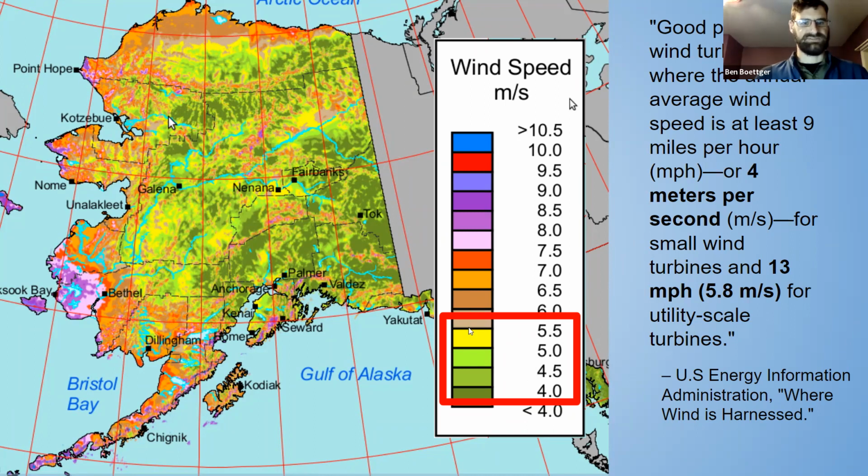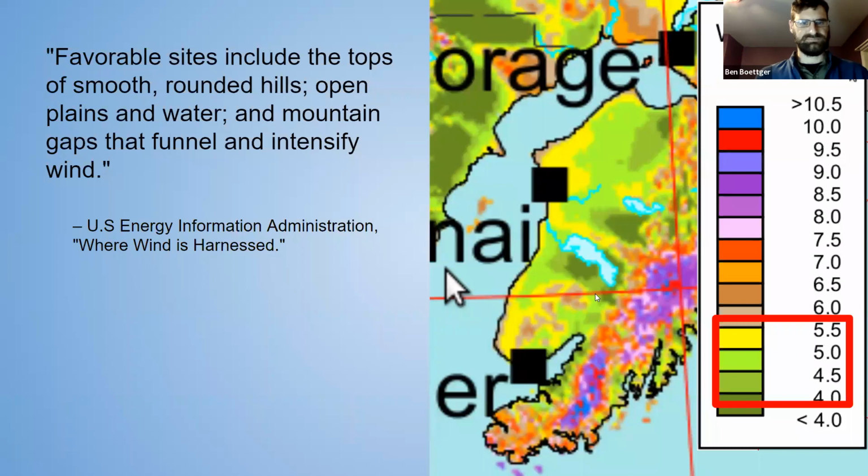On the map, those minimal wind speeds are the blue to tan and brown sections. And then above that is generally even better. So let's zoom in on the Kenai Peninsula. Next slide, please. If you look here, you can see there's quite a lot of strong wind here. The U.S. Energy Information Administration again says that favorable sites include the tops of smooth, rounded hills, open plains and water, and mountain gaps that funnel and intensify wind. So that describes a lot of our peninsula's geography and landscape.